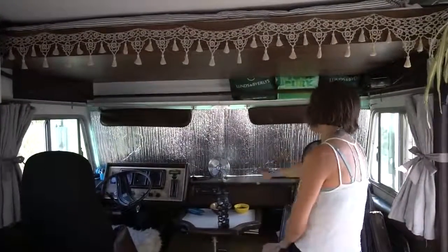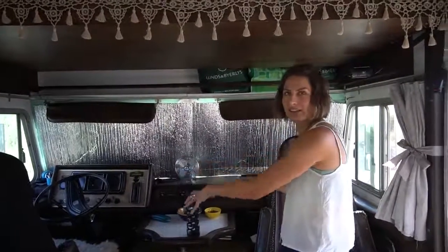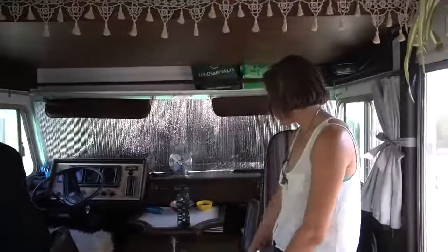The whole dash, actually, there's a lot of original stuff happening up here still. This is like you step into 1978 up here. But this little table was already here. I just put a new surface on it, and I got some chair covers to kind of spruce it up a little bit.